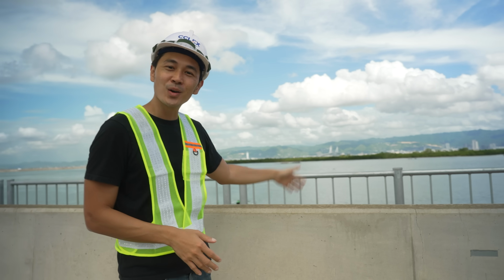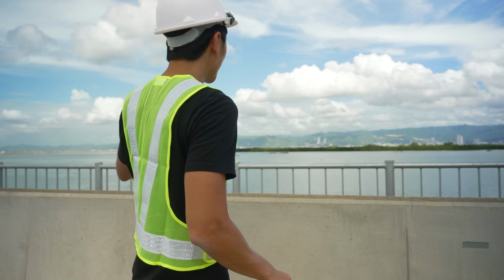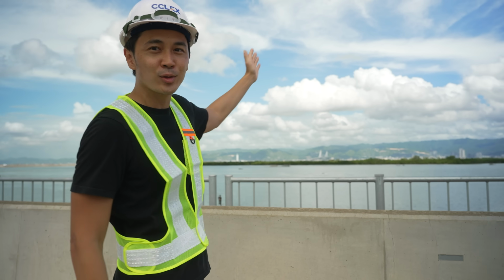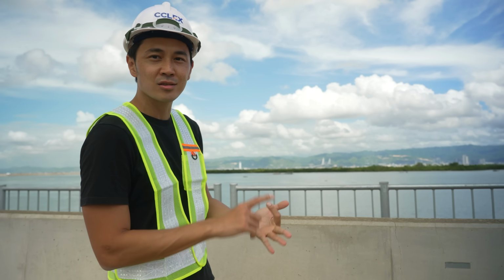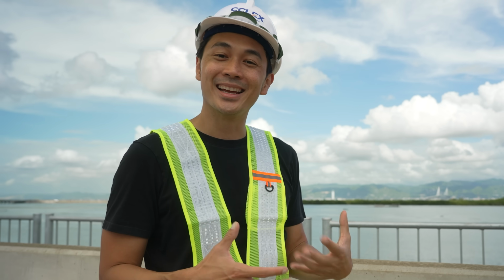Now, I was very excited to hear about this. Meron palang sidewalk and bike lane that starts from here all the way where you can bike all the way to Cebu. You can walk, you can bike, you can jog. So parang ang ganda ng feeling na pwede na natin gawin yan dito sa Cebu.